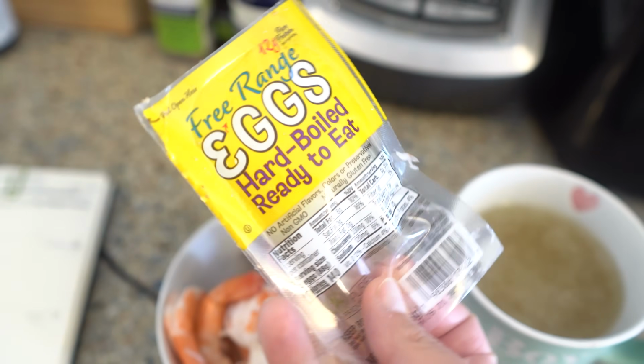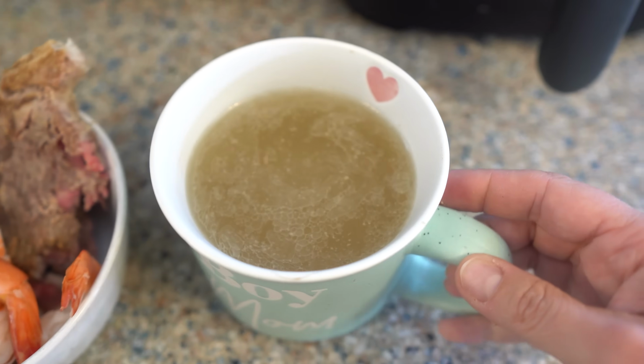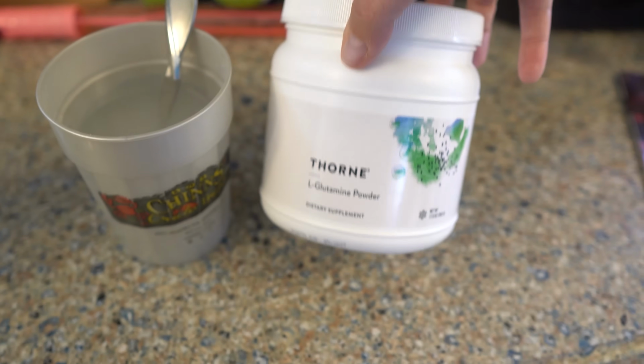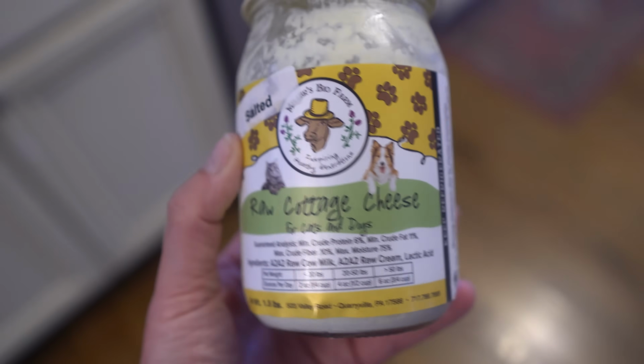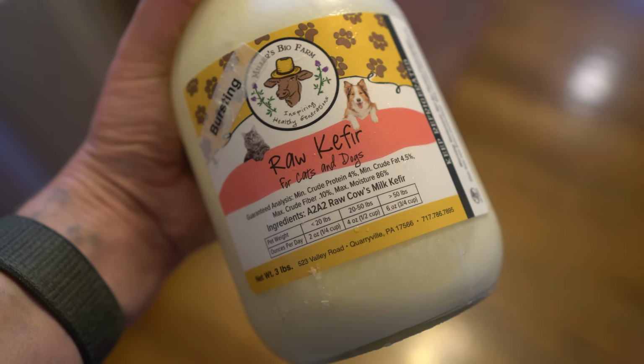Today is some hard-boiled eggs, shrimp, leftover steak, and some meat stock, which is part of my Hashimoto's gut protocol. Later in the day, I have another one of my waters and some more L-glutamine powder while the boys eat their sausage. For dinner, we made 2 big ribeyes seasoned with salt and garlic powder, and then I had some raw cottage cheese from Miller's Biofarm with a sprinkle of paprika and some of their raw kefir on the side.